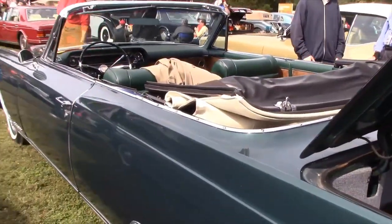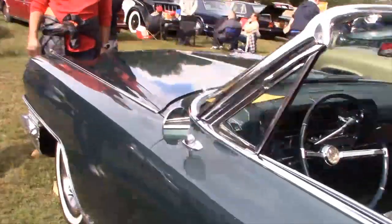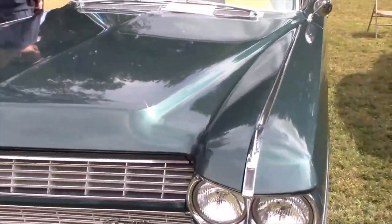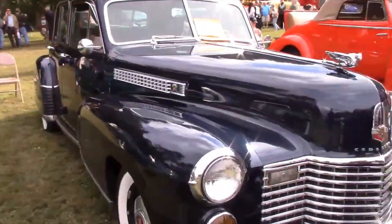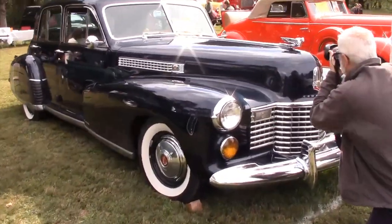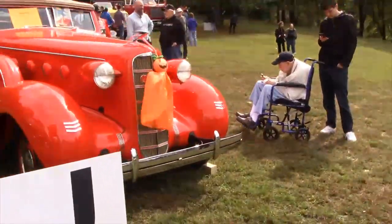Nice car. Look for the video. Drivin Ivan here. So there you go. Very nice 64 Cadillac. And this one, a bit older than 64, definitely. But very, very cool. And this one here, wow, this one is just awesome looking.